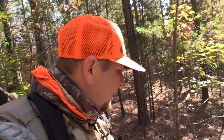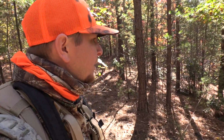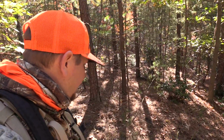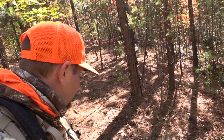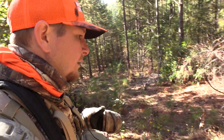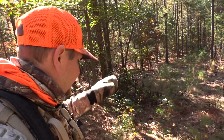We got down out of the stand. We'll walk down here and see if we can find some blood. I know he was feeding. He came in off this trail. He was feeding right in here. And he jumped and kind of went this way, and then turned and went down this little road bed.